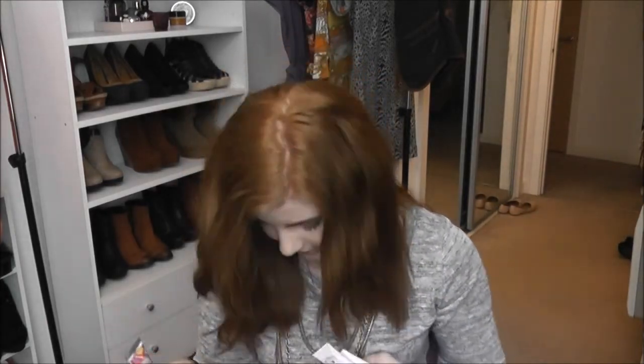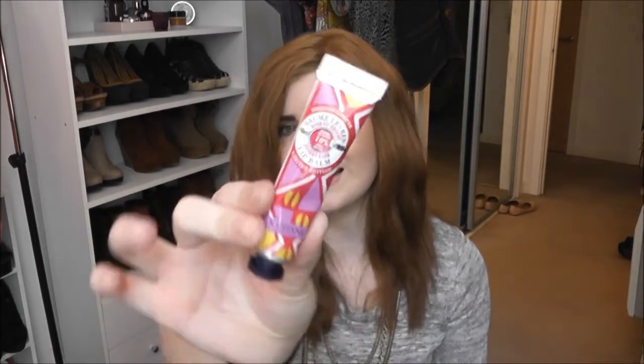And then I think this is the last thing. Yeah. The last thing is this L'Occitane Desert Rose Lip Balm, which is limited edition. And this is amazing. I absolutely love it. I pretty much use it every night before bed, and I actually have one in my bedside cabinet as well. So yeah, I really like that.